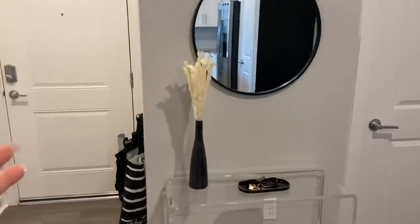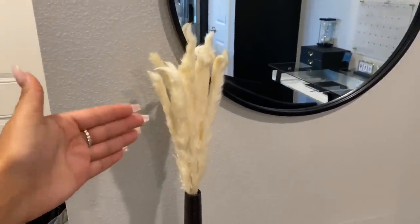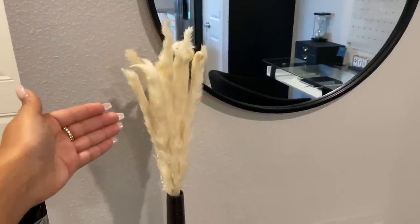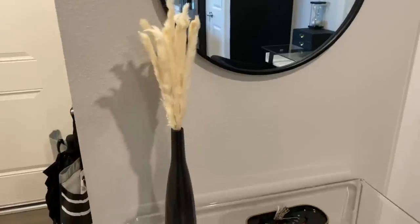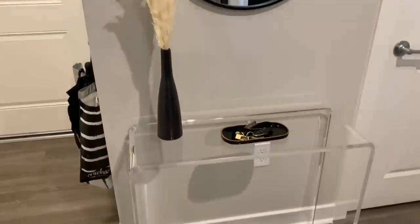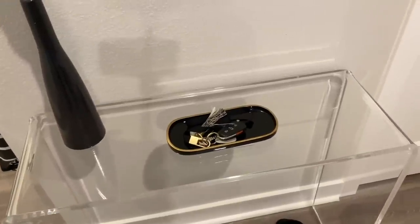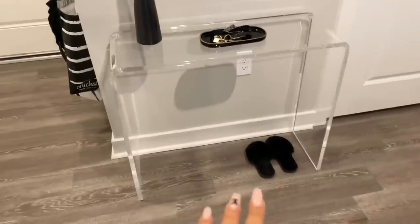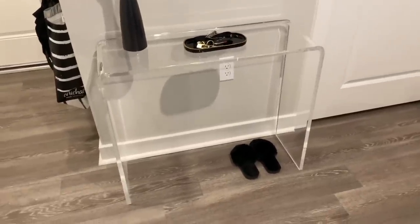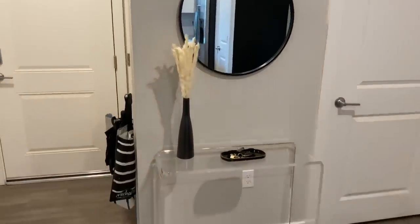I'm gonna be honest with you guys, I do not recommend these at all if you can find them in the actual store, because these things smelled so bad and they still kind of smell. I had to spray them with some perfume for the smell to kind of get out. And then I got this little key holder, makeup holder, whatever you want to call it, from Amazon as well, and it kind of goes with the theme. And these little slippers, they don't always stay there, it's just kind of where they end up. So this is what this looks like.